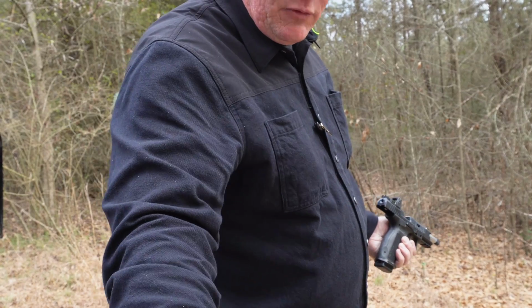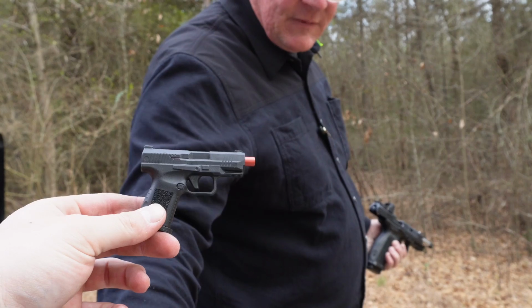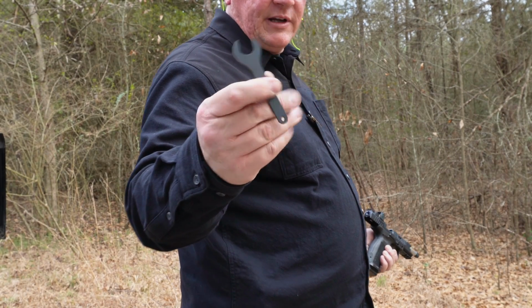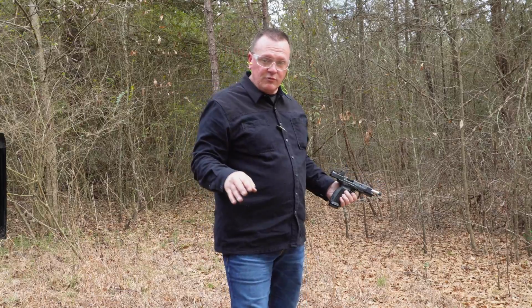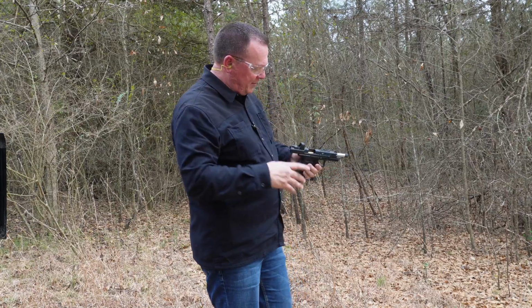It comes with the wrench. Look, it's even got a little red spot on the end because this one has a threaded barrel on it. It comes with a little wrench to take your thread protector off. I mean, it just comes feature packed. Honestly, this is one of the ones that has a little less features than some of the other ones did, but we're not worried about the features today.